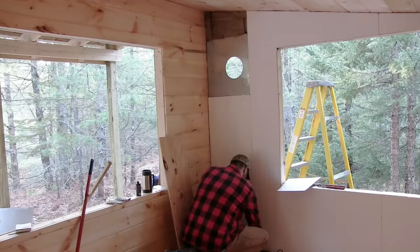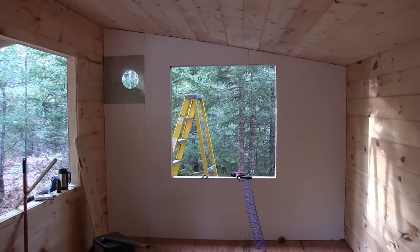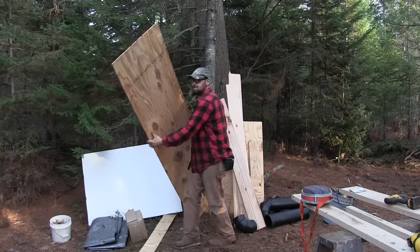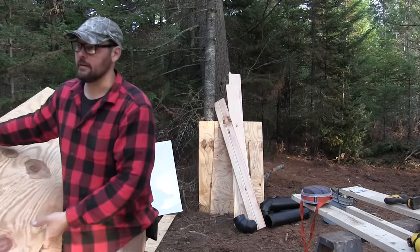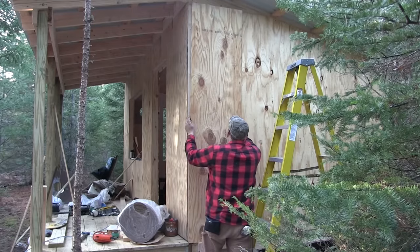Now that all the tongue and groove is done, I'm pretty much through with lumber that needs to stay dry, except for the floor. I still have to put the floor in. Now the floor is going to be 1x12 pine boards.